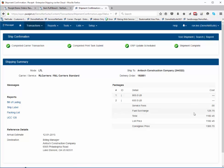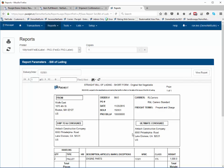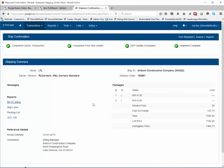You can see 2 skids, the services, the total price, and of course, as we've talked about in different demonstrations, you can see all the documents like a bill of lading that were generated. So that's all great. It's all been updated in the ERP system. I have all my documents.